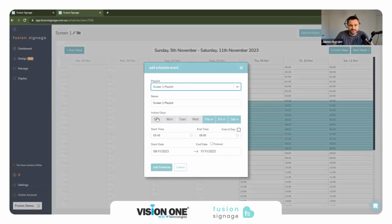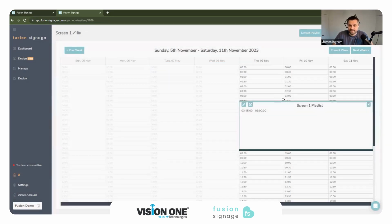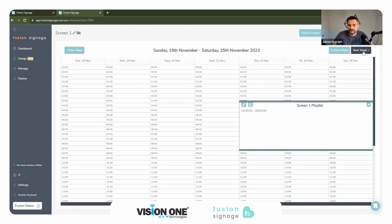I can refine this and say I want it on additional days. I'd like it to play at these additional times, or let's say I want it to play forever at these times. Add that to the schedule. It puts it in as an event. And now as I cycle through the weeks, you'll see that's always there. So now every time at 3:45 a.m. till 9 a.m., this playlist will play.